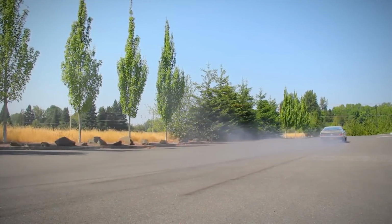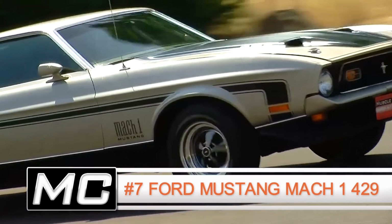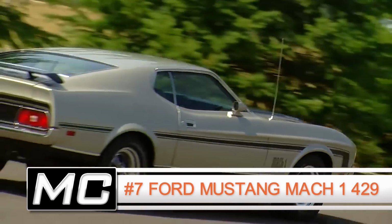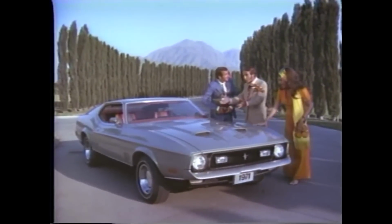Ford shows up to the party in the number 7 slot in our quickest of 1971 muscle cars with the '71 Mustang.